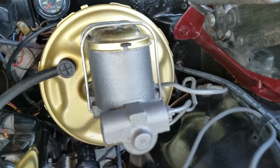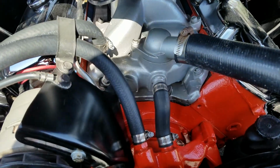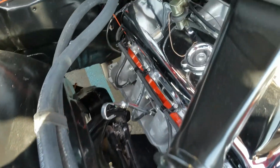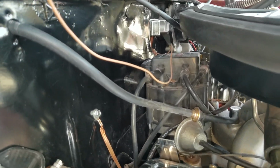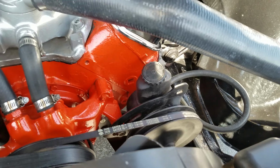Booster's been repainted, master cylinder's been repainted. That's a new air cleaner lid unit and assembly. Intake's been repainted, block's been repainted. Can't get a reading on the engine pad. Oil's clean and full. Suspension's in pretty good shape. You can see those exhaust manifolds have been retreated up here. Plug wires are new. Take a peek at the distributor. Correct period style power steering unit.